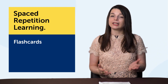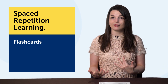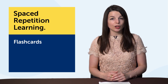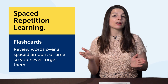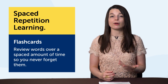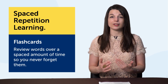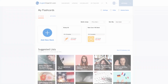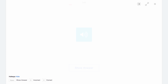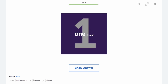But if you get it right, you'll see it maybe in 4 days, then 7 days, then in 14 days. That's how spaced repetition works. You review words over a spaced amount of time so you never forget them. This is a powerful method for memorizing new vocab and phrases. But you don't have to sort words and force yourself to review at later dates. That's where the technology comes in, the flashcards. If you're using our website, just head over to our spaced repetition flashcards to take advantage of this learning method.